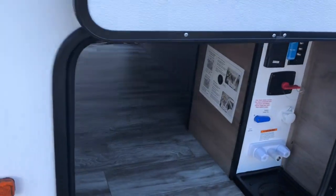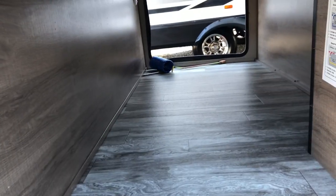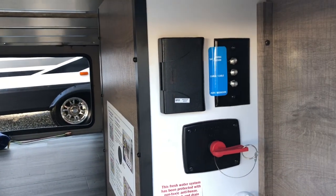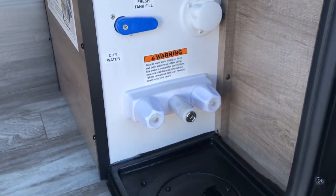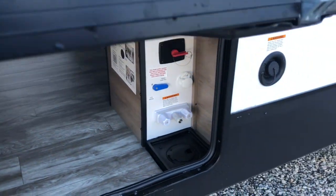Nice pass-through storage. Nice thick slam latch compartments with the magnetic latch that holds it up for you. Wide open pass-through storage. Motion sensor lighting. Your docking area's got your cable, 110 hookup, battery disconnect, your water fill, and your outside shower. And feed it all through the bottom there. That way you can keep this door shut. Keep this area well insulated.